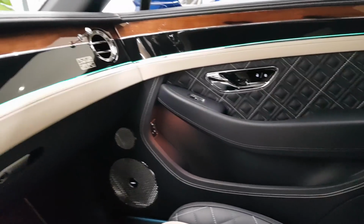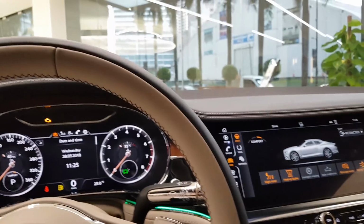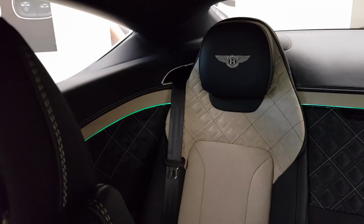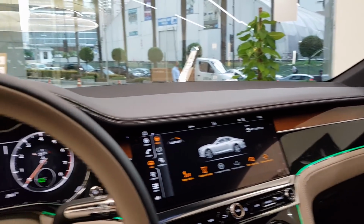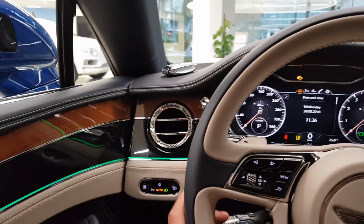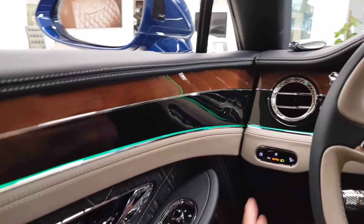Okay, and if you've never driven a Continental before, let me tell you this, they might look huge from the outside, but the moment you drive them, they shrink around you, because their handling is just that sharp and superb. A very, very sporty drive. Okay, all Bentleys are like that.